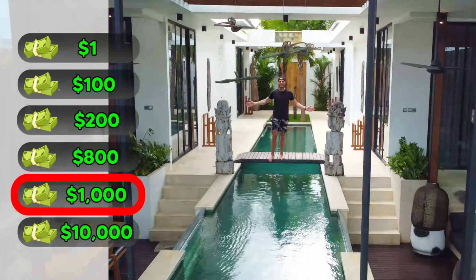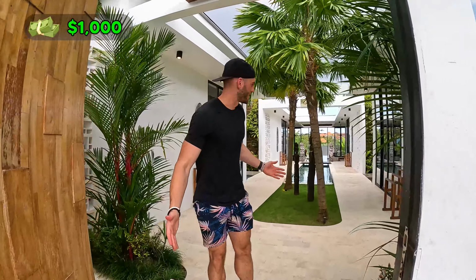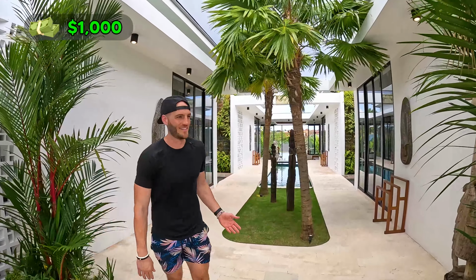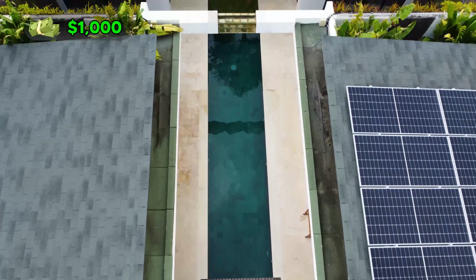Welcome to our $1,000 per night villa. Right when you walk into this place, it feels like something straight out of a home magazine. There's a palm tree in the middle of our home. There's a freaking pool in the middle of the house. That's definitely a first for me.